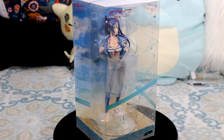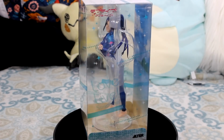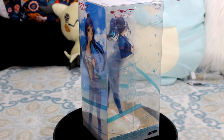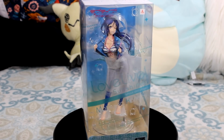It is Kanan in her wetsuit, which is such an iconic image for her. And she's trying to bear it all. She's not bearing it all. She's trying her hardest. But it does come in the clear style boxes that Alter has been known for the past couple of years. Obviously they do switch it up because Gwendolyn did not have the style box, but this is pretty common for Alter, especially with Love Live and Fate and other series like that.